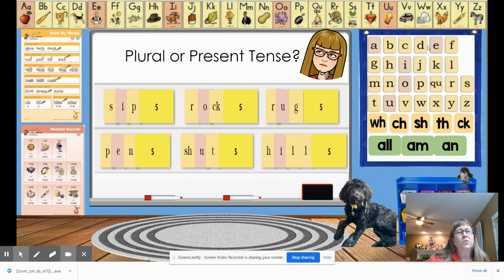That's right. The first word is sips. If you think it's plural, you're going to put a thumbs up. If you think it's something that's happening right now, you're going to put a thumbs down. So thumbs up for plural, present, meaning right now, thumbs down. Ready? One, two, three. She sips her water.